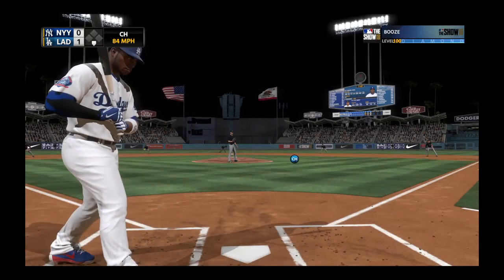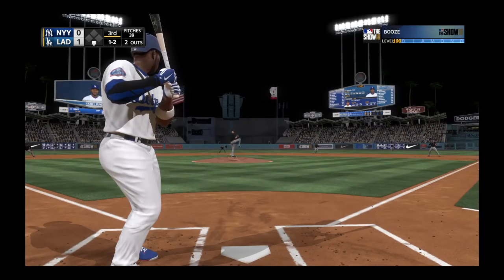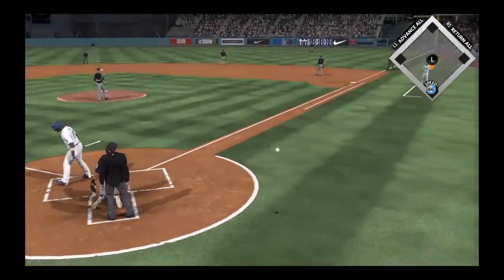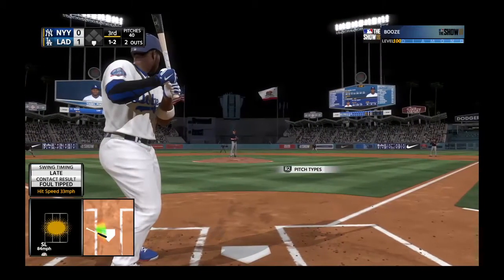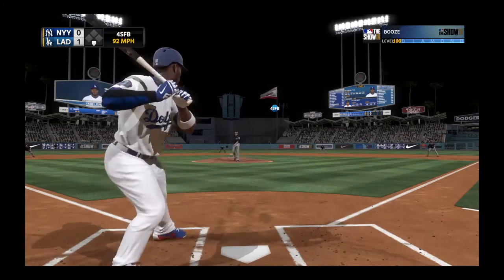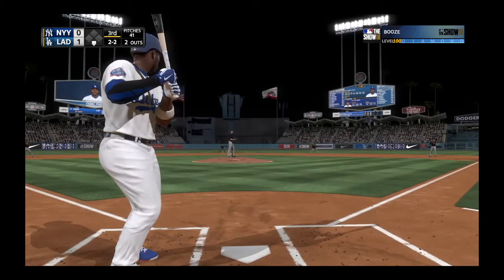A little bit off the outside. It's 1-2. And it's to 2-2 now with the bases empty and 2 gone here in the inning.